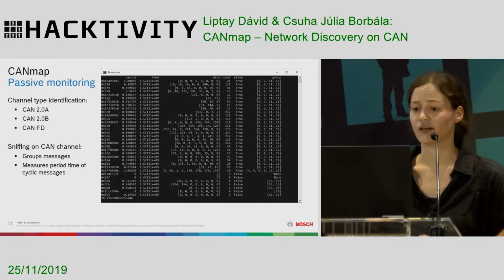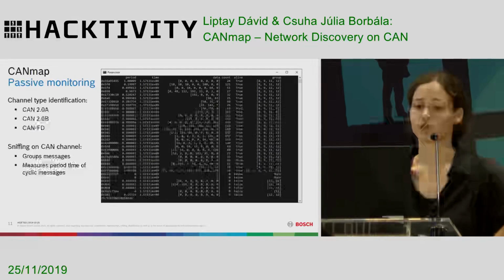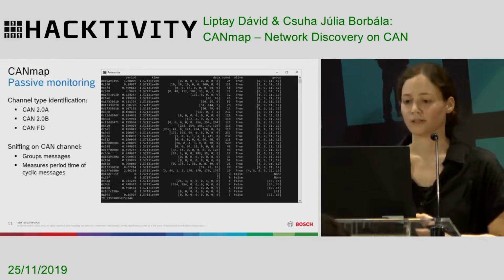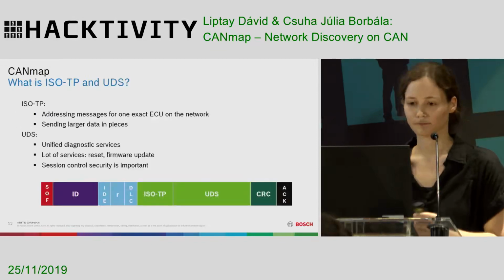This module can also identify the channel type. This is the only point where the device may send a message during passive scanning in a channel, if the channel type cannot be identified with only sniffing.